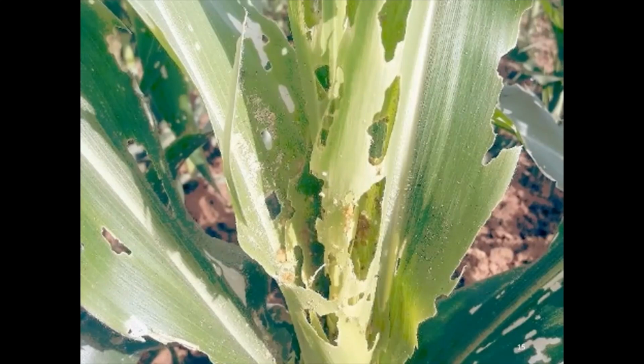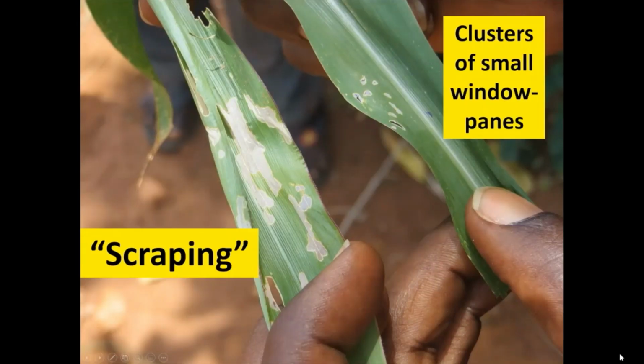When scouting for fall armyworm, the eye is naturally drawn to severe damage caused by the large larvae. And in fact, farmers spend a whole lot of time and resources trying to control the large larvae. I'm here today to tell you that it's a whole lot more cost-effective to focus your control efforts on small larvae. Now, feeding signs that indicate the presence of large larvae include scraping.